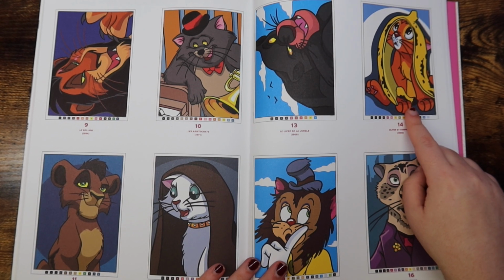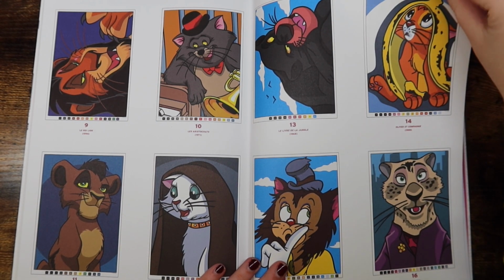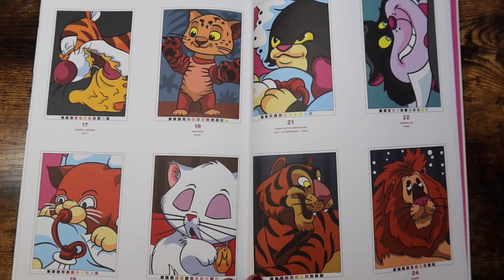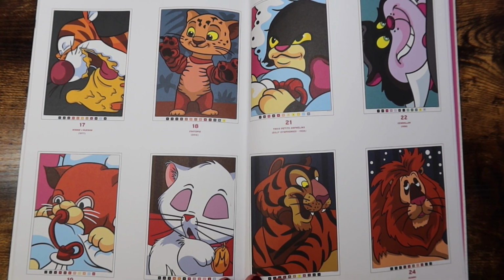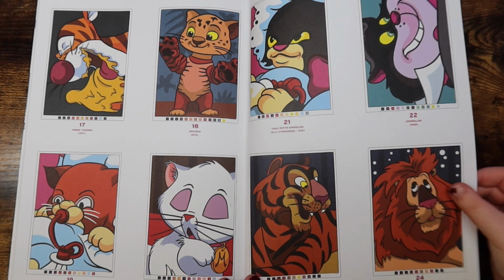I love this page with the banana peel on his head. It's so cute. I've never actually seen Oliver and Company, and I feel like a ton of these pages are from Oliver and Company, but yeah. I just really need to watch a lot more Disney movies, so I know what the heck I'm talking about when I'm flipping through these books.